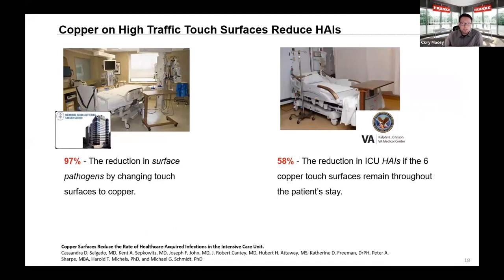Here are some real-world examples of the reductions of surface pathogens that occurred when hospitals changed high-touch surfaces to copper. In this cancer center in New York, they changed the bed rails, food service tray, and IV stands to copper-coated surfaces. And by doing so, it reduced pathogens on those high-touch surfaces by 97%. In the second photo, notice the high-traffic touch surfaces are copper in the room on the right.